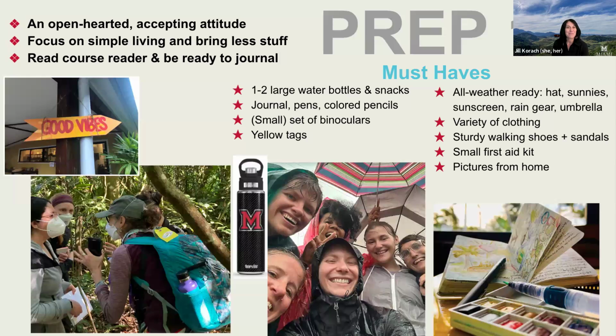Focusing on simple living and bringing less stuff. You will be happy if you do not have to lug around a big piece of luggage. So the fewer things, the better, but having what you need, sort of a one of everything kind of approach, can really help you to keep that part of your life more simple during the field course, since a lot of other things will be very new.